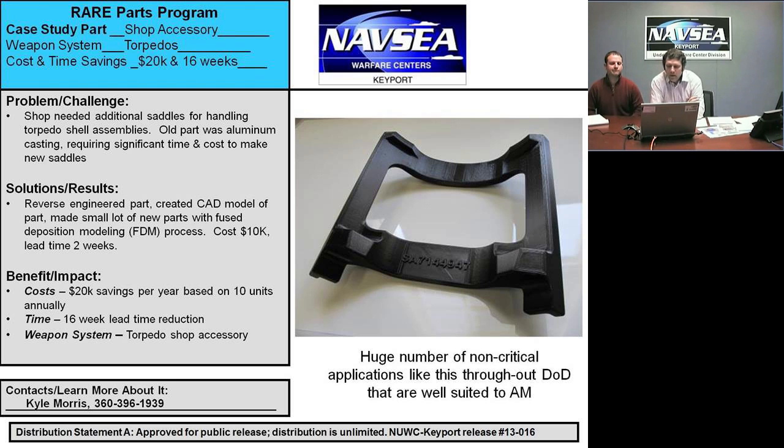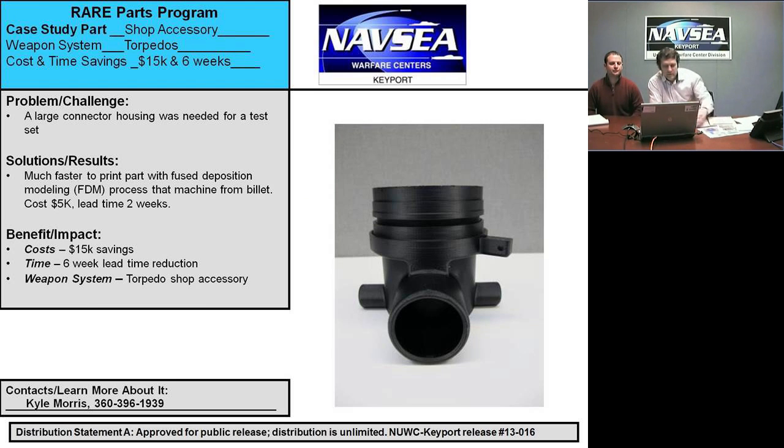Next slide, please. Another application of using FDM to make a few end-use parts. This is a large connector housing that's used in a training system on a dry part of the system. If we wanted to machine one of these connector housings, it would take a long time to machine this part. Normally these parts are actually molded, so it would take even longer to machine the mold, to mold or cast these parts.